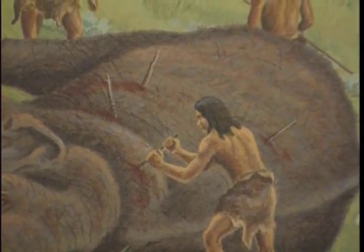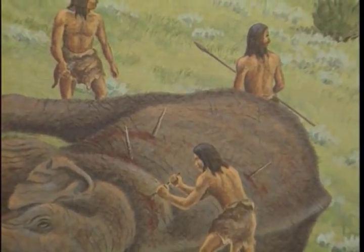I favor the idea that Clovis man was probably a very careful hunter and only chose to kill animals that were already sick, or younger animals that had strayed away from the larger group of elephants. And so I don't doubt that Clovis man had to follow these animals around, but they would have been following them around looking for an opportunity to attack a weaker animal.